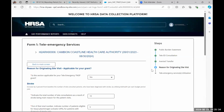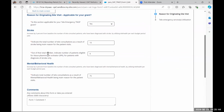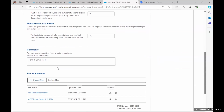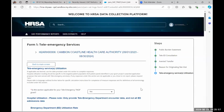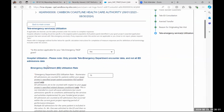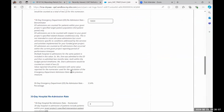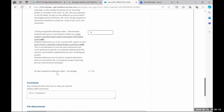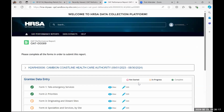And that's going to take us to the next step, the reason for originating site visit. The first question is, is this applicable? And then you'll see the information in this section, the measures that are to be answered. Any with a red asterisk is a required field. And then we have our comments again and the file attachments again. And we click next to navigate to the last step. Once again, we have our measures. In this case, the measures are looking for numerators and denominators for various situations. And then we have our comments, our file attachments, and we click the next button. And that was the last step in that form. So it brings us back to the main screen.